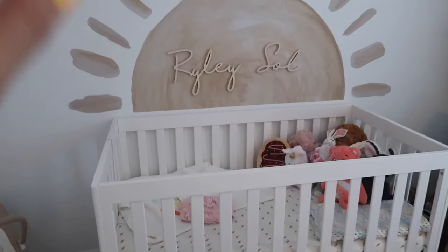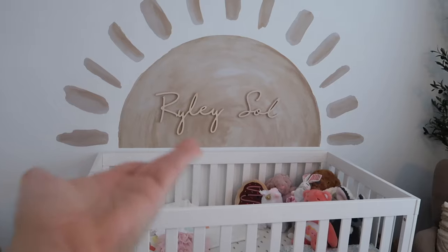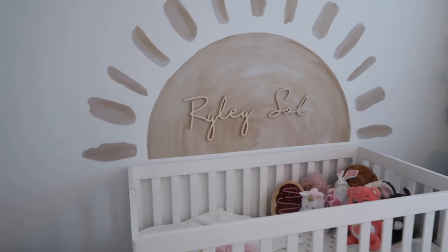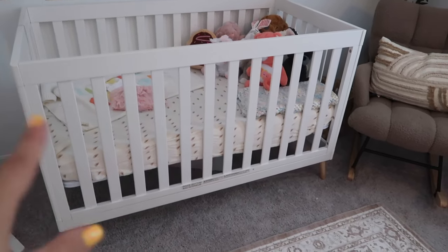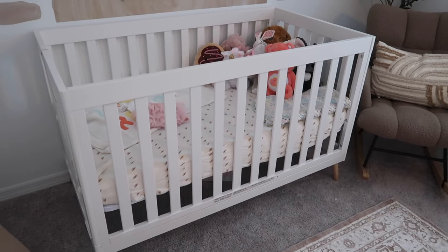And then right over here is her crib. This, obsessed, this is her name, Riley Sol. Sol is her middle name. That means sun in Spanish. That is her name and I'm obsessed with it. This crib is from Target, I believe. It's a Delta 4-in-1 crib. It was pretty affordable. I think it was like 200 bucks to something.